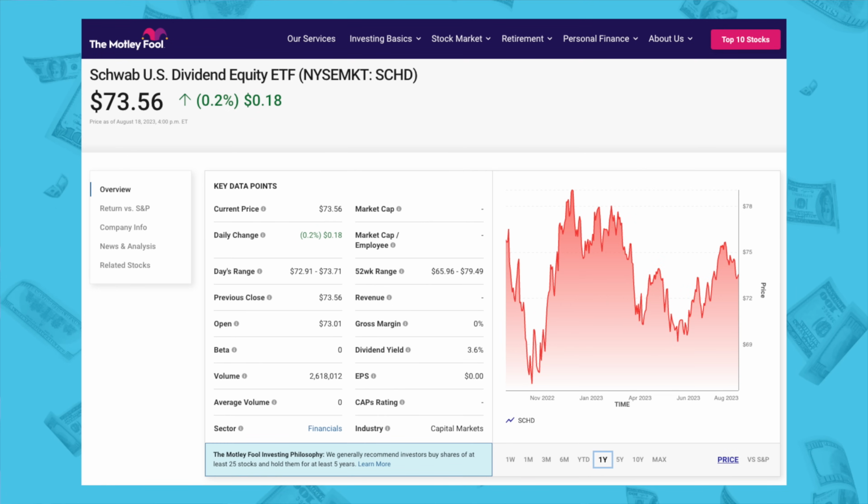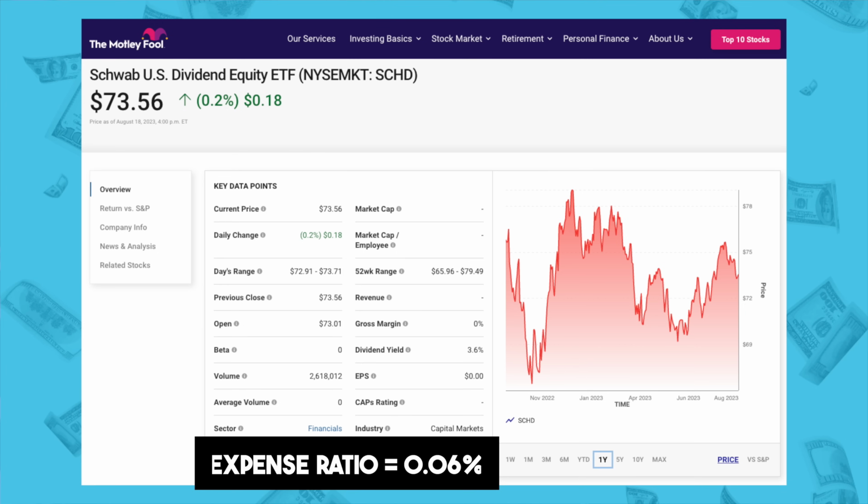Now let's quickly look at SCHD, which again is the Schwab US Dividend Equity ETF. SCHD tracks the Dow Jones US Dividend 100 Index, which looks to invest in companies that show their ability to pay consistent dividends. The ETF does not mirror the index completely, as 90% of the net assets mirror that index, but the other 10% gives the fund managers more flexibility. SCHD also is a great low-cost ETF with an expense ratio of only 0.06%, meaning you would pay only $6 for every $10,000 in value that you have within the fund per year.